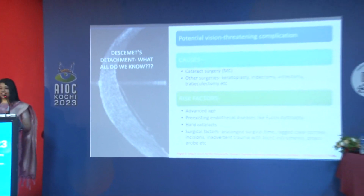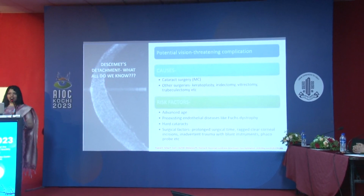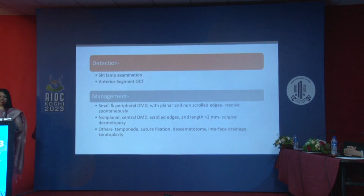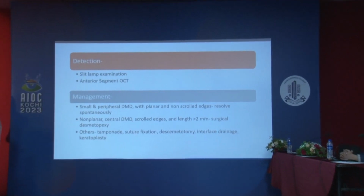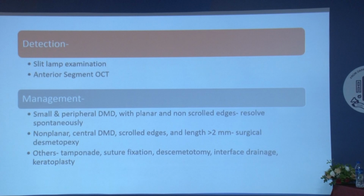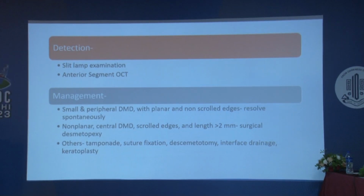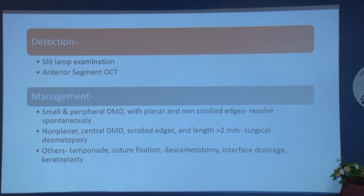Okay. So my talk is on when managing Descemet's detachment landed up into other problems. I'll go really fast. We all know what Descemet detachment is, and it is a potential vision threatening complication. The most common cause is post-cataract surgery, though other surgeries can also lead to it. Risk factors include advanced age, pre-existing Fuchs, hard cataracts, and some surgical factors like prolonged surgical time, trauma with blunt surgical instruments, phaco probes, etc. It is detected by slit lamp examination and ASOCT. Some Descemet detachments, like those with small detachments or with planar and non-scrolled edges, resolve spontaneously. For larger ones, we need to do surgical descemetopexy. Others, we can also do a gas tamponade, suture fixation, descemetotomy, interface drainage, and keratoplasty.